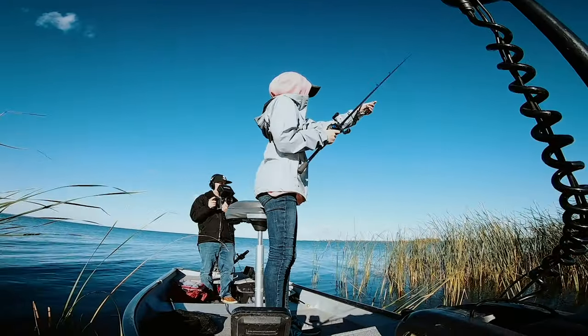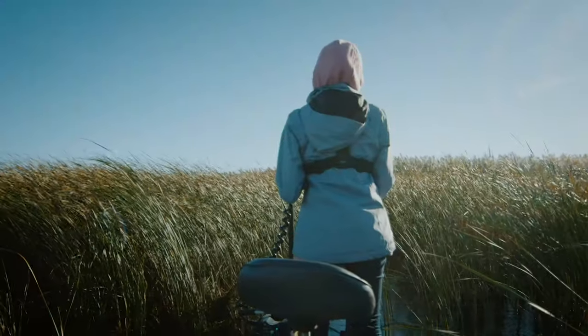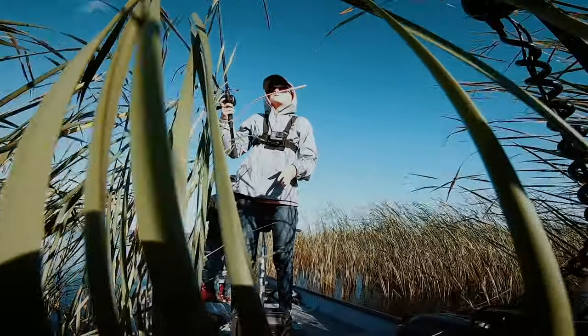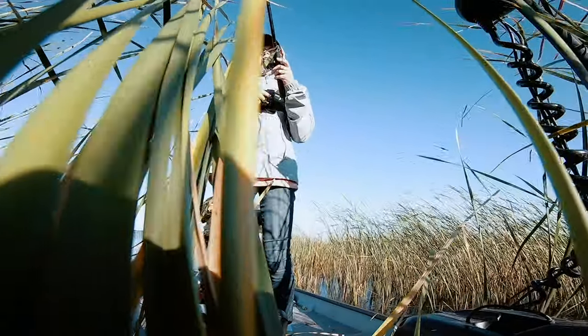Gonna go in that heavy cover. Woo! If I can get my bait up there, I can get a fish out of there. I'd so like to catch one in here. It'd be great.